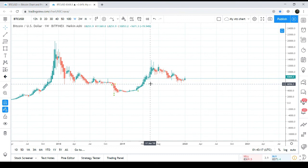What will be the next ever highest point of Bitcoin? That can be even $30,000. It can be even $100,000. Only God knows where Bitcoin will go.